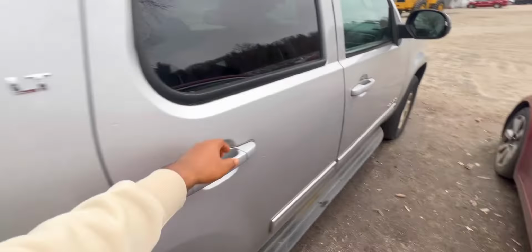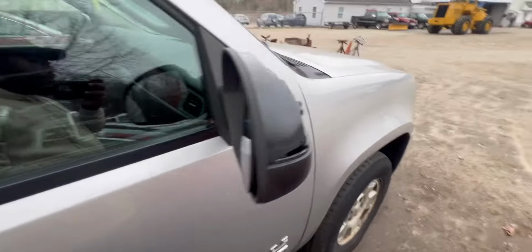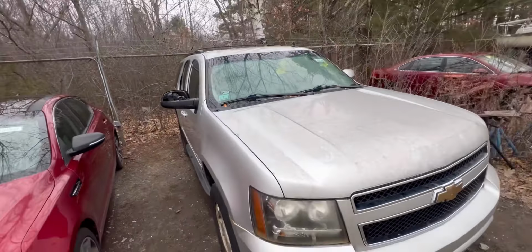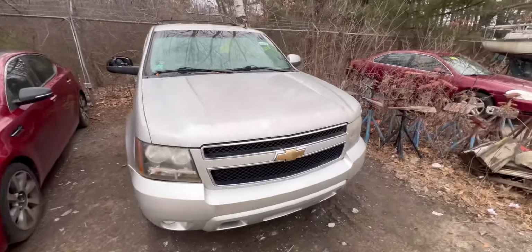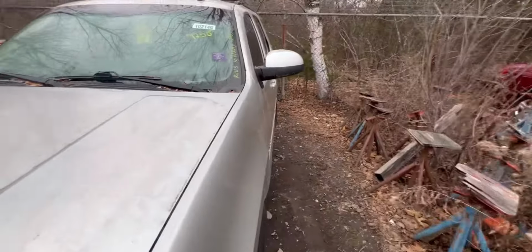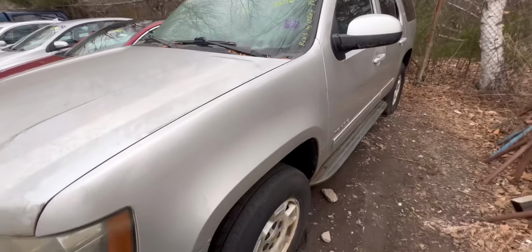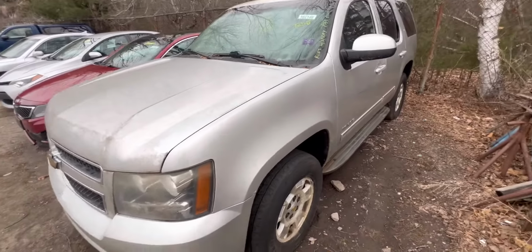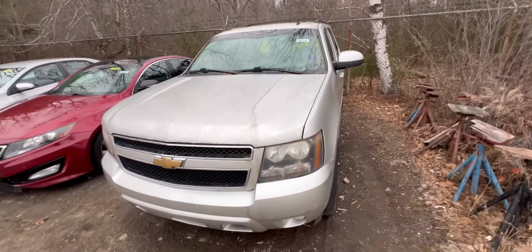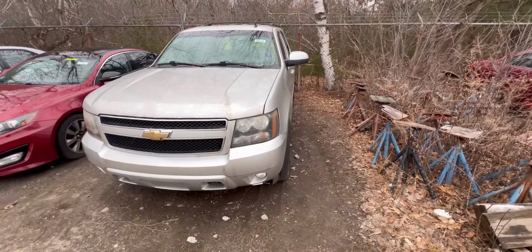This is a regular Tahoe. This is an LT. This one is locked, so this is not the PPV. This is a regular one. This one goes for $1,250. It says runs with spray, possible fuel pump. So there's a possibility there's a fuel pump issue with this one. It's very cheap, $1,250. Somebody has put it on hold. And let's go ahead and check the other side of the lot.